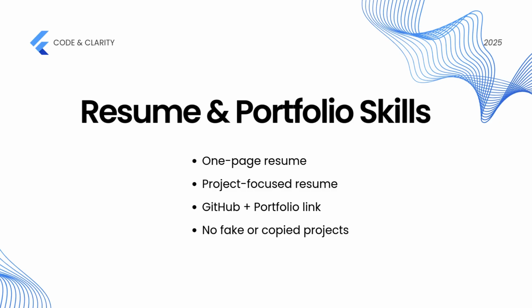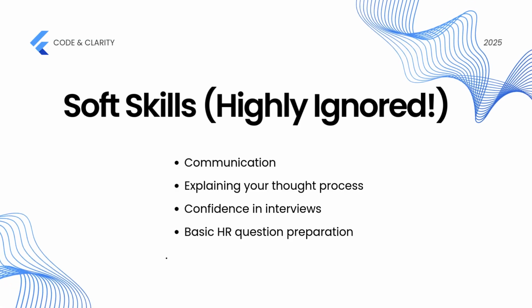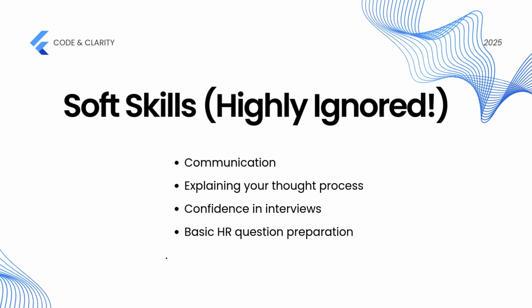Last but not the least is the soft skills, which is highly ignored. This is the most ignored but the most powerful skill set. Companies don't just hire coders, they hire communicators. You must practice explaining your thought process, speaking confidently, answering basic HR questions like tell me about yourself, why should we hire you? Even the best coder can get rejected if they can't express themselves clearly. Keep in mind this point. This is very important. Your communication skill is the most important skill in an interview.